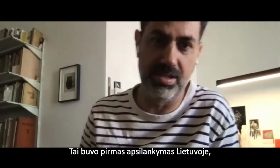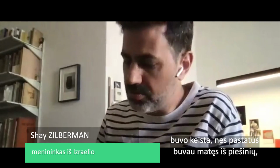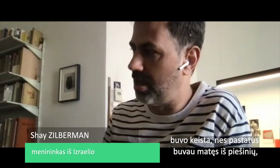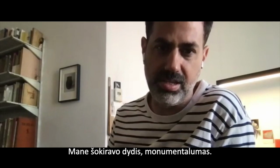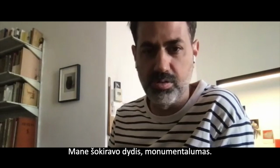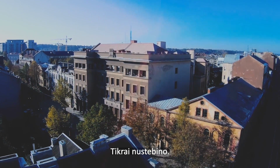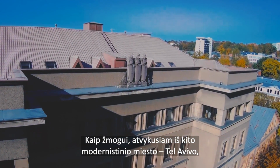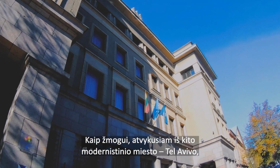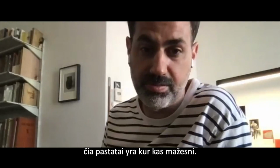It was my first time in the Lithuanian territory. Well, it was interesting because at the beginning I saw the buildings only by drawings that the staff from the festival sent me. Actual physics in the streets were kind of shocking to me because they're huge. I mean, they're monumental. And this was quite surprising from someone who is coming from another modernistic city, Tel Aviv. The scale of buildings here is much smaller, and the city is beautiful.